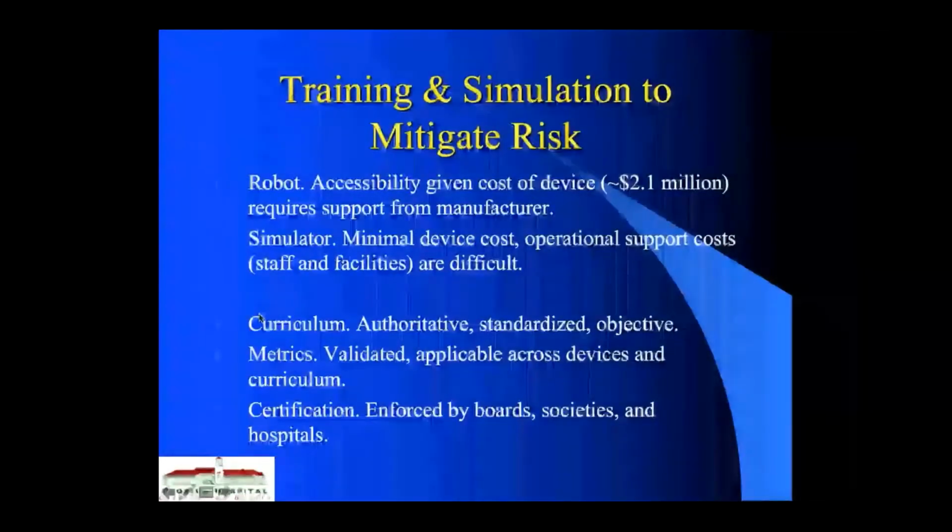However, we also believe that training and simulation could also decrease risk. We've discussed this with our own risk management people, given the fact that we can say your first 10 cases, that's most likely when a lot of your errors are going to occur. Why don't we just do your first 10 cases in the lab, get your errors out of your system, so when it comes time to taking care of humans, you can do a much better job.